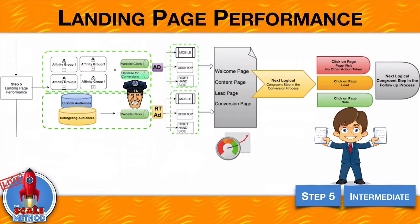Now we're going to use website clicks and optimize for conversion. And as I mentioned with Ian before, website clicks is always what I use for the distinction for retargeting custom audiences and retargeting audiences. There's a whole long reason that we talk about in the Live Scale method on why you must run website clicks before you optimize for conversion. We're going to send people over to a welcome page, a content page, a page that lets them know about us, a page that lets them know the very first steps.